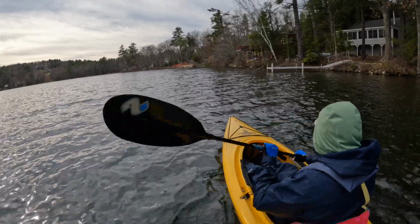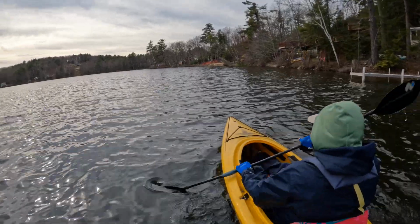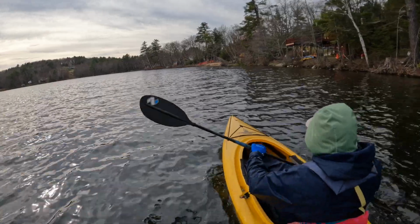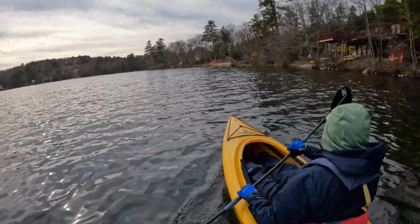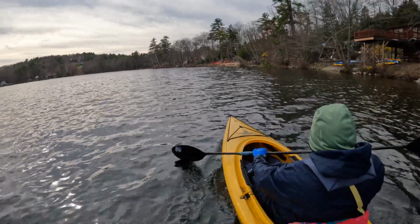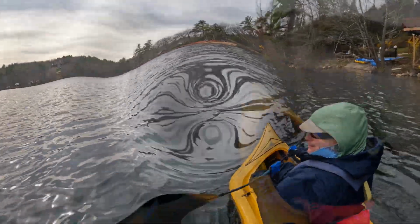Normally I like fishing in the wind, but there's a lot of people on the windy side. It's close to the boat ramp, and in this case I'd rather just get away from all that and avoid anybody crossing my line or me crossing theirs by accident. It'll just be a little bit easier if I can find some space. I don't need a lot of space, but just a little bit of space away from everybody else.